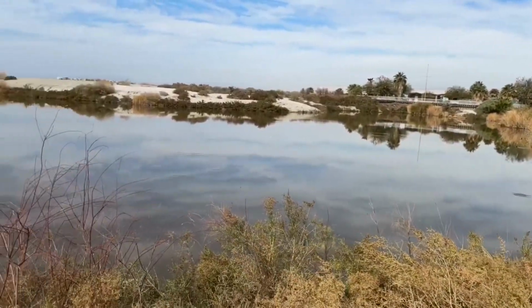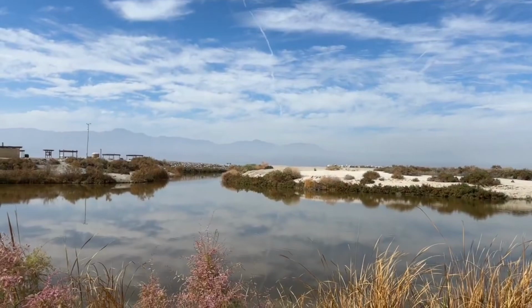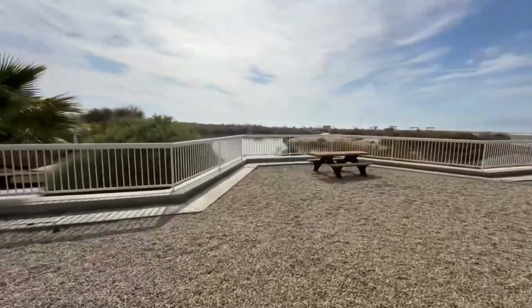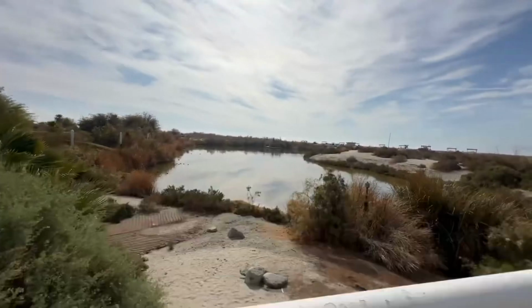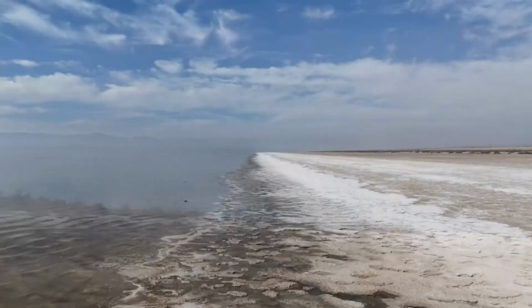There are many major projects being considered to bring back the Salton Sea, and one of the most ambitious is once again diverting the Colorado River in order to reduce salinity and stabilize water levels. But these require huge amounts of funding and coordination between state governments, federal governments, and environmental groups.